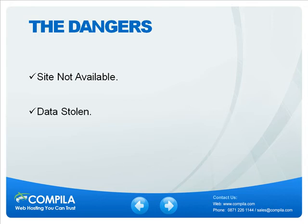Next we have data stolen. Do not think that you are not open to this. Some competing businesses may go to any length to steal your customers or your important company information. You must protect yourself from this.